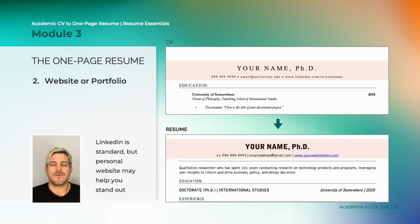In the header of your resume, you can also provide a hyperlink or web address to your personal site or portfolio if you have one. Providing a hyperlink to your LinkedIn profile and your resume is common practice these days. Further along, we'll talk more about the utility of LinkedIn for job hunting and working with recruiters, but for now, assume you'll need to set up a LinkedIn account if you haven't already.